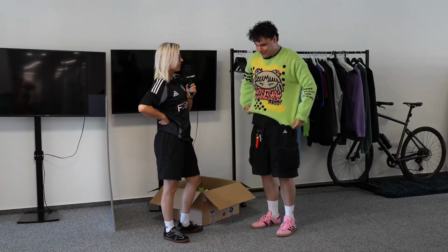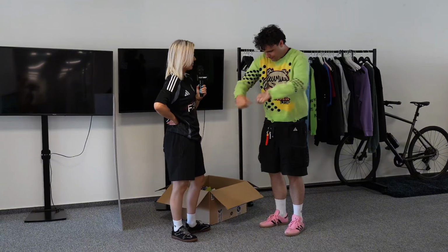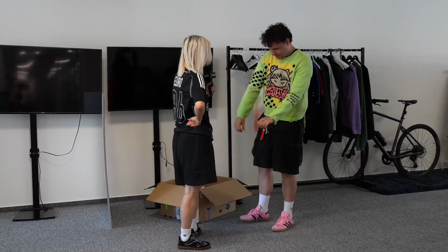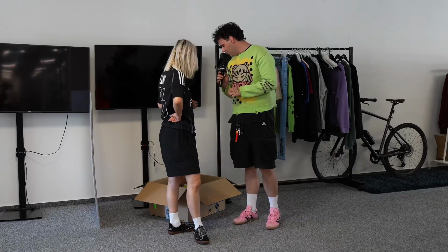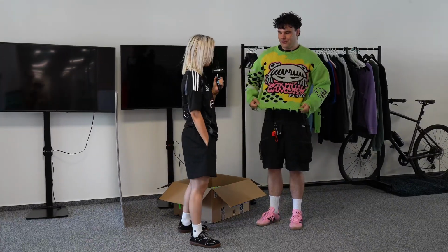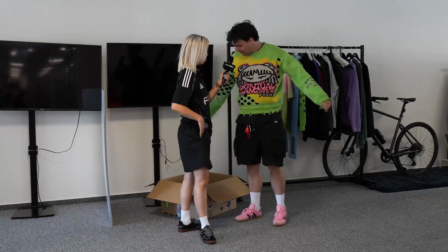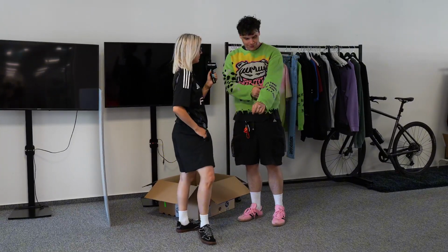Let's see how they fit you first. I really love the color, Anya. Yeah. It is a bit tight, Anya. A little bit short. It's more an M size. You don't have anything bigger, right? Okay, so this is the second one. Already fits you better. Already. This one fits better. It's heavier, so it feels better.